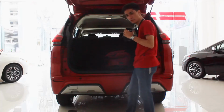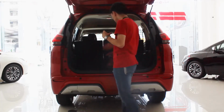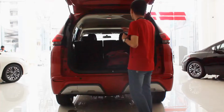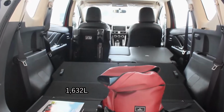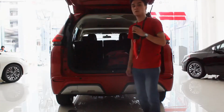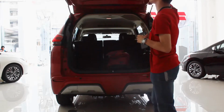And then folding down the seats, like all Xpanders, even the new one, is very easy. Just pull these guys down. Easy as that, they fold flat. So you have around more or less 750 liters. And when you fold all of the seats down, you have a total of 1,632 liters. So that's about it with the exterior of the all-new Nissan Livina. I'll show you the interior.